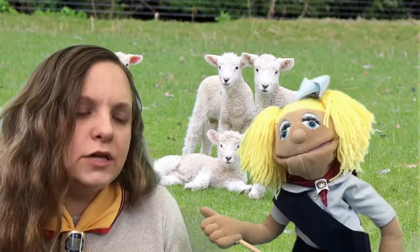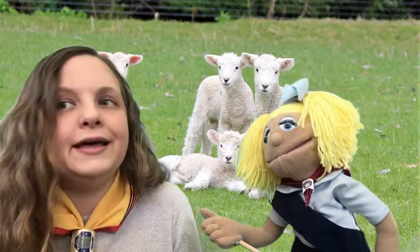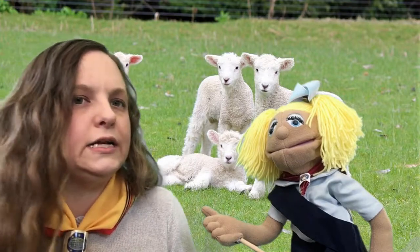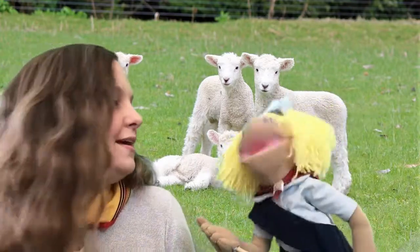So you're going to glue the cotton balls onto your paper plate to make a lamb body, and then you're going to add some black legs and a tail, and then there's a printout that you can cut for the head so you can glue the head right on. Oh, that sounds like fun. I can't wait. Can I start now? I think you can.